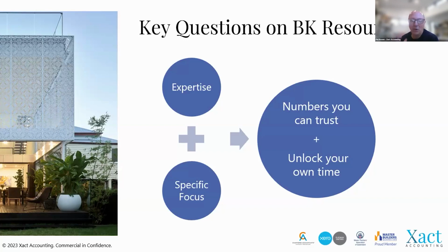We get that that's not possible when you're starting out, but as soon as you think you can afford to either pay someone else to do it or bring someone in-house, once you get to a significant scale, it really needs to be what they do. It's a dedicated focus. If you do that, then you get two core things. You get numbers you can trust. So you get really strong data and strong reporting that you can make good decisions on.